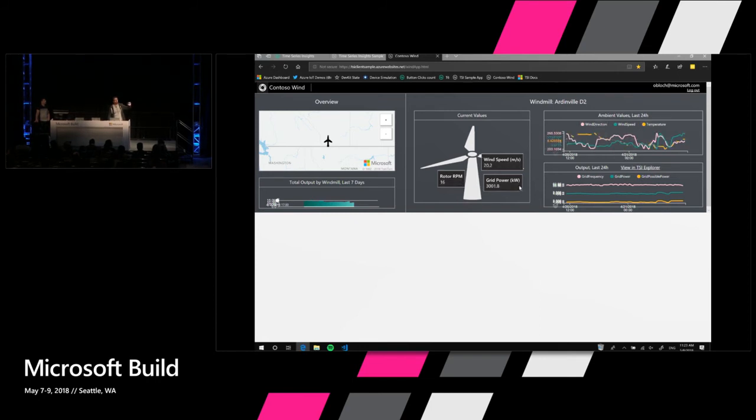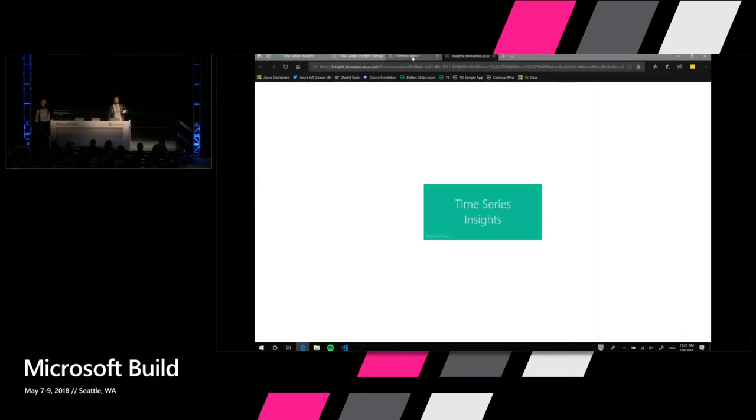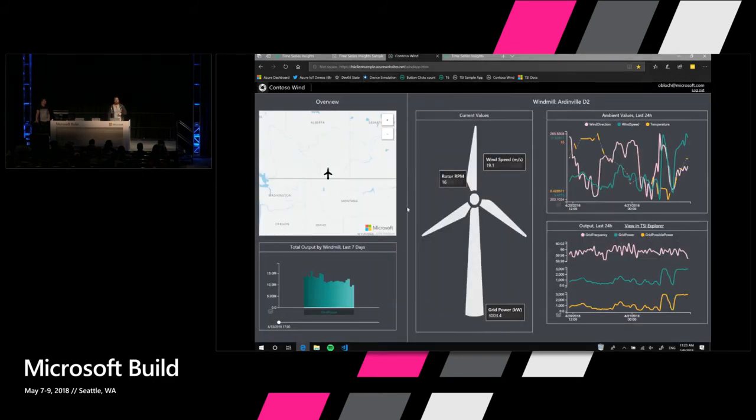These values are updating every 30 seconds. I know exactly what's going on with my device. And if I want to, I can always flip into the Time Series Insights Explorer to do a deep dive. What's really cool, though, is this app only took about an hour to build. And of that hour, the Azure Maps component took about 10 minutes. So this is very, very simple to use to build your own custom application, and you can make it even richer by embedding Azure Maps into it.